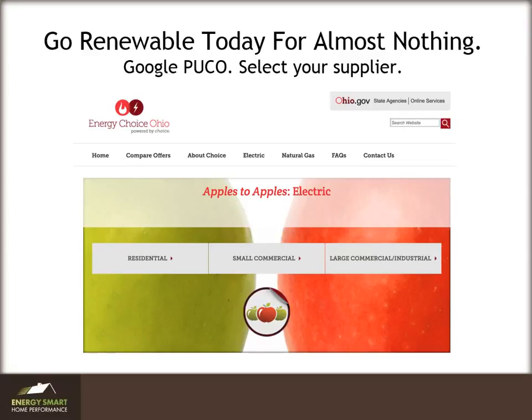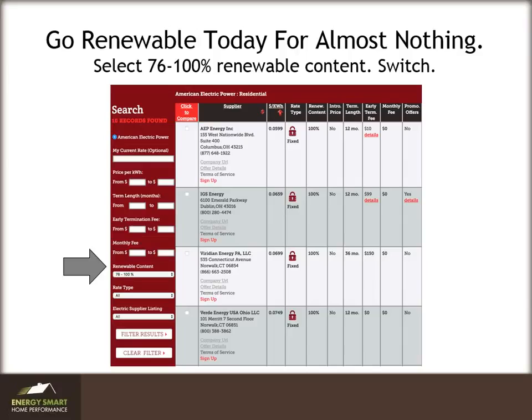So what you do is you Google PUCO, that's Public Utilities Commission of Ohio, and then select your supplier. So you go to residential and then you select AEP, which I think most of the people here will have. Then once you get the apples to apples comparison charts, you can see the arrow that I have there for renewable content. You can select that drop down, select 76 to 100%, and then that will pop up the best deals. It's all of the deals.